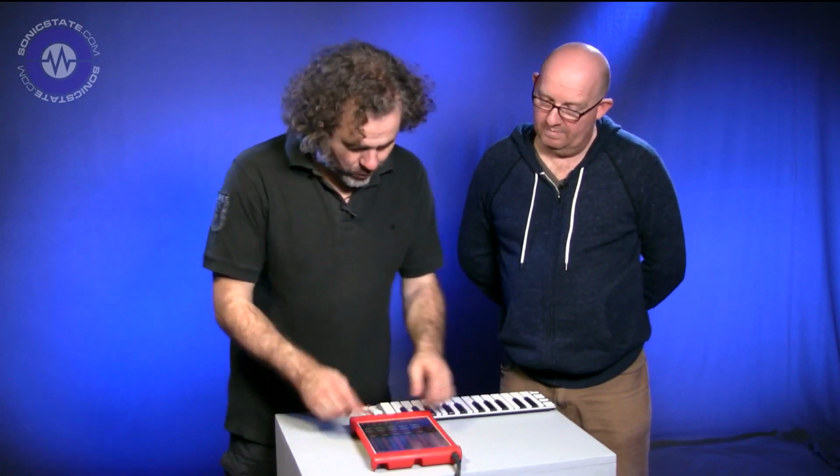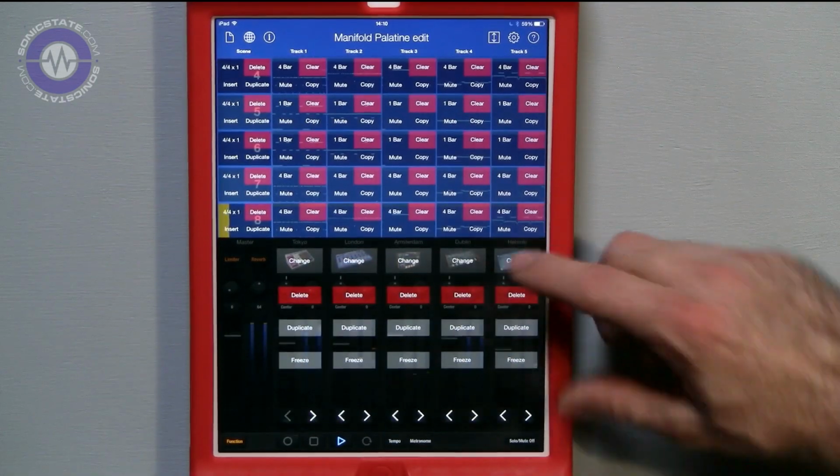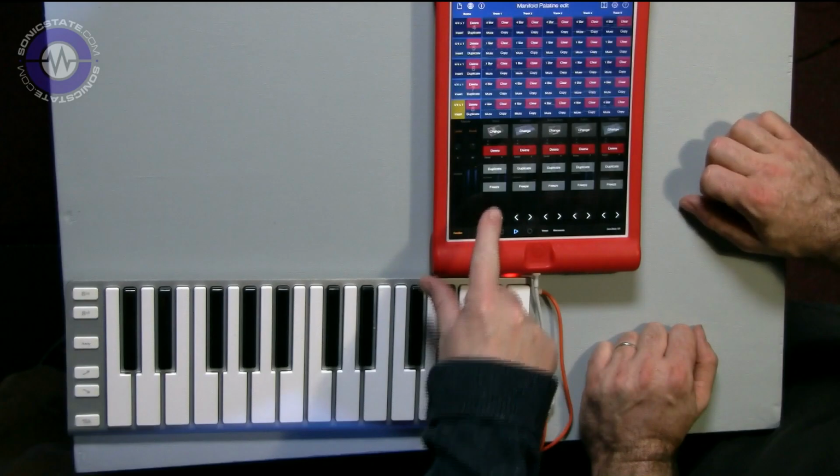Yes, which is quite cool. In the bottom part here, we've got controls over the track. So we can swap out a gadget for another gadget, but keep all the pattern the same. And there's a freeze function as well.